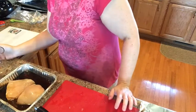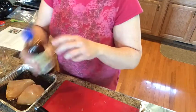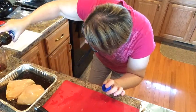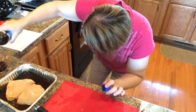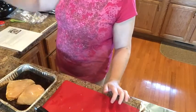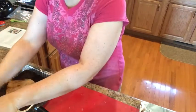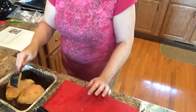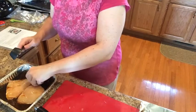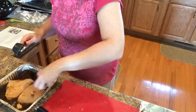Okay, then we need a 1/4 cup of vanilla. That's a lot of vanilla, but okay. Better that than the alcohol that I do not want to buy. Okay, 1/4 cup of vanilla. Smells really good. Pour that over to make a wonderful marinade. Then a 1/4 cup of brown sugar. I'll just sprinkle that into the juices here so it can kind of melt.